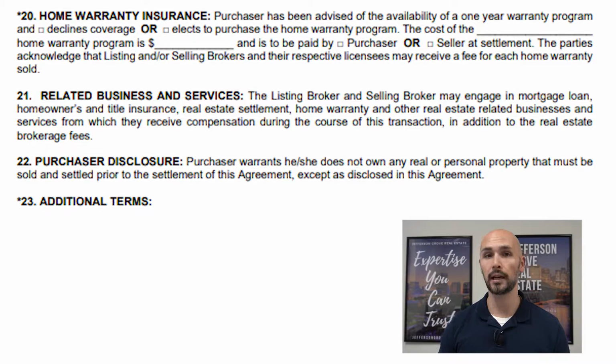So you can put in there, hey, I need to sell my home at 123 Main Street in order to purchase this home. It's currently under contract and scheduled to close then. That's a contingent offer. So Section 22 is just reminding you as a buyer, you can't hide that fact. If you have to sell something in order to buy your next home, you must disclose it in the contract.